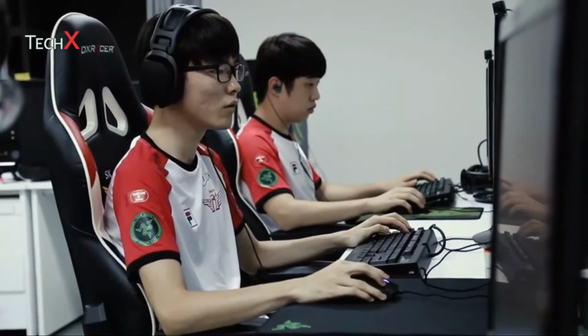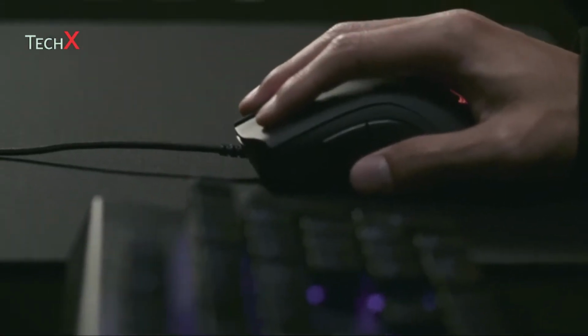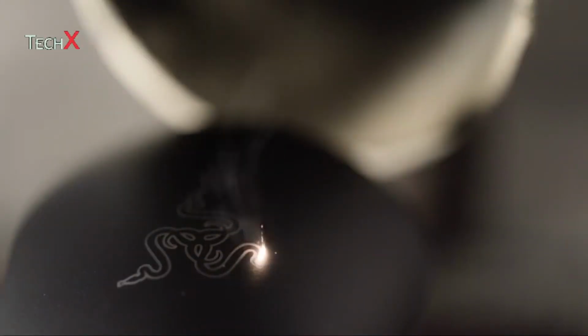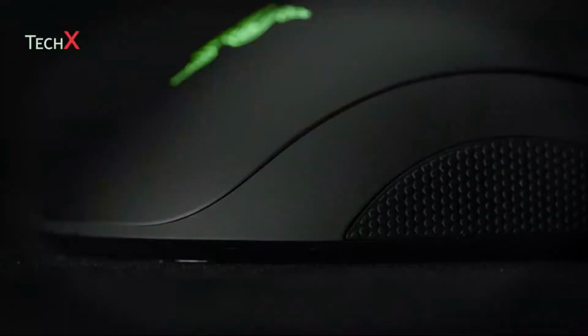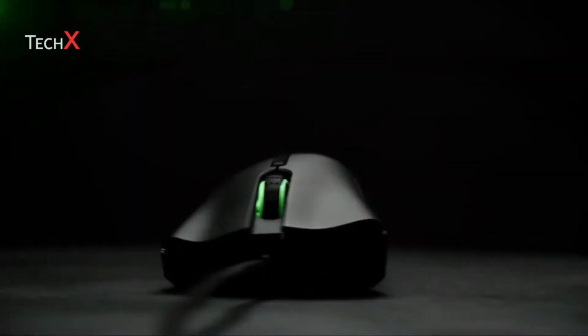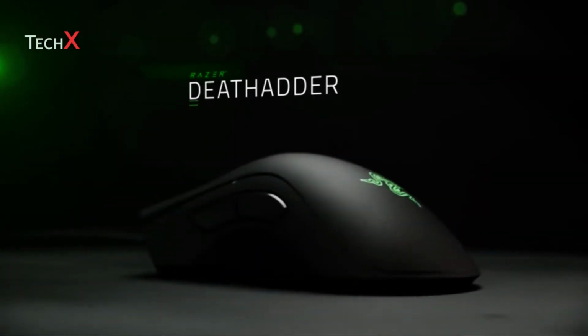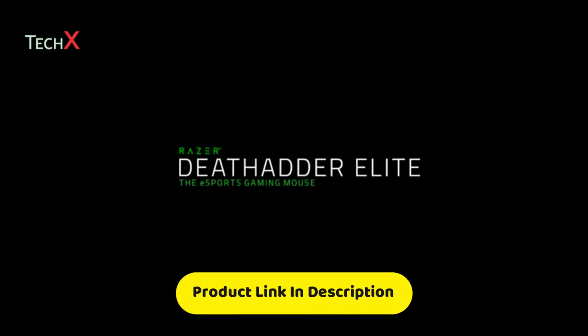This is the level of control that our esports athletes demand, and this is the level of control that our new 5th generation optical sensor delivers. We pioneered the first gaming mouse sensor, and we have raised the bar again to give our esports athletes the very best. This is the new Razer DeathAdder Elite, the esports gaming mouse.